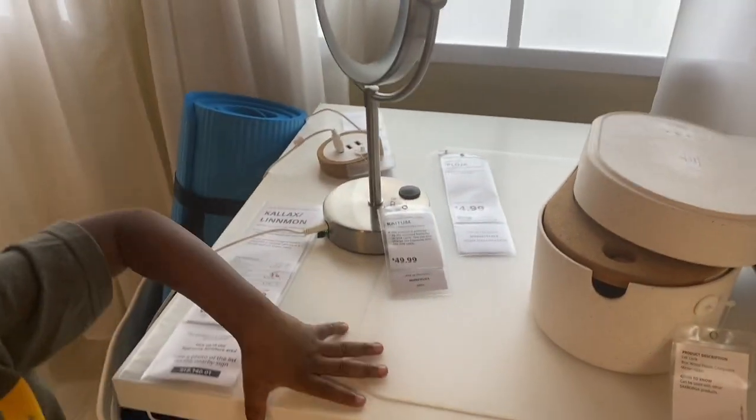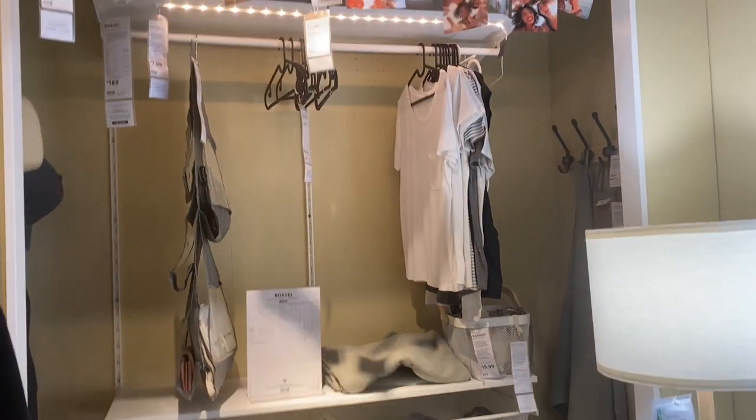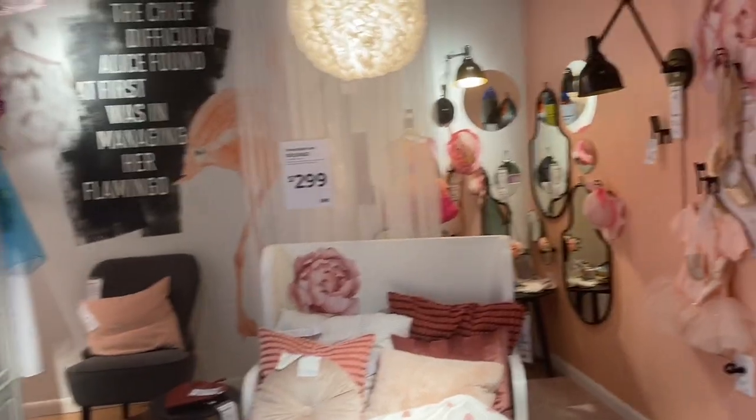Melt it on chocolate? Melt what on chocolate? That. I don't think so. Well, and then there's a closet. Guys, this is so cute. It's a little girl room. Aww.